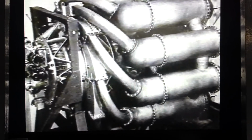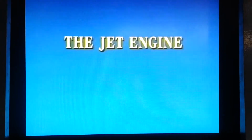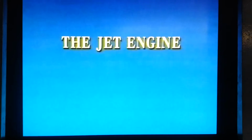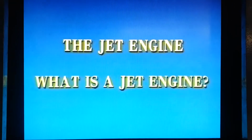In this program, we'll be looking at the principles of the jet engine and trying to answer basic questions such as how does it work and what's it used for. But first of all, what is a jet engine?